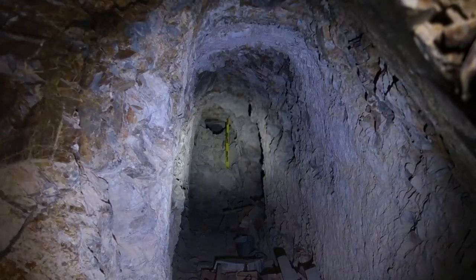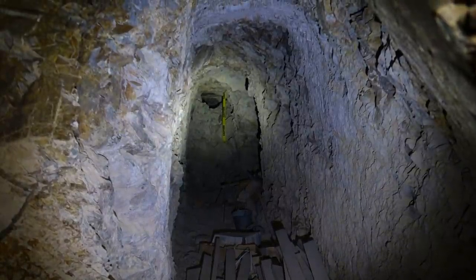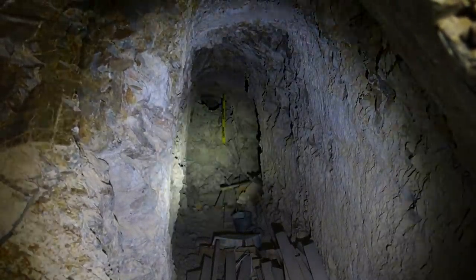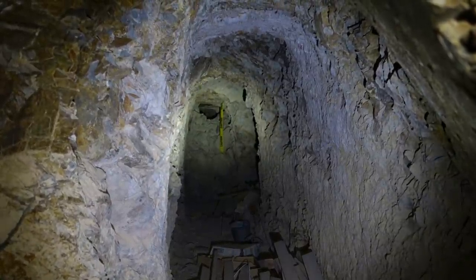Alright, this is that one we bypassed on the way in. I said I'd check it out later. Fortunately, my buddy checked it out. Said it just goes back there and bends around and that's it. So, I see the bat just flew out. So we're not missing anything at all there.